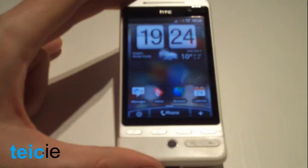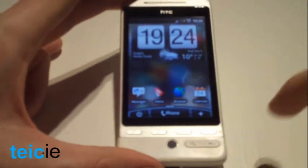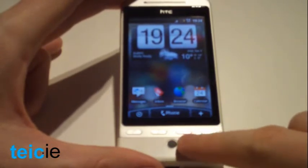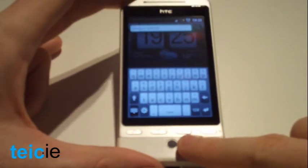And another really nice thing about the phone, it's become a standard with Android phones, the physical buttons. So you have this search button down here, you can just see, and when you press that, it's a contextual search.